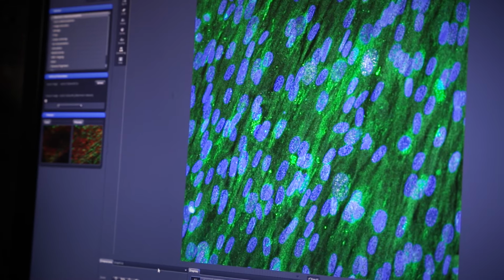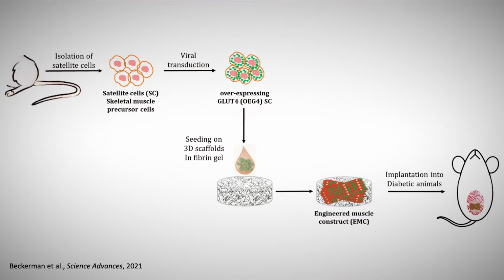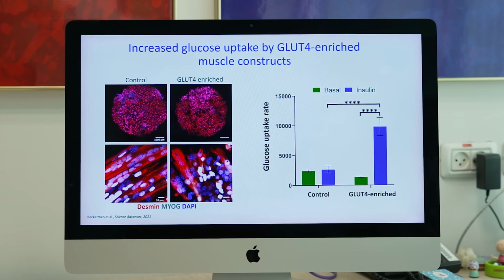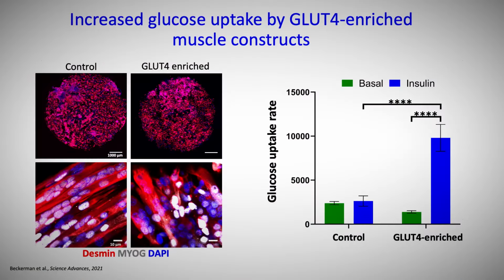The solution that we came up with is the engineered skeletal muscle enriched in GLUT4. This construct can be used as an actual treatment in diabetic patients. So in order to create the engineered constructs, we took skeletal muscle precursor cells, the satellite cells, and genetically modified them to overexpress the GLUT4. And we seeded them on 3D biodegradable scaffolds and cultured them in order for them to develop into a mature skeletal muscle tissue. And these engineered constructs had a 4-fold increase in glucose uptake upon insulin stimulation.